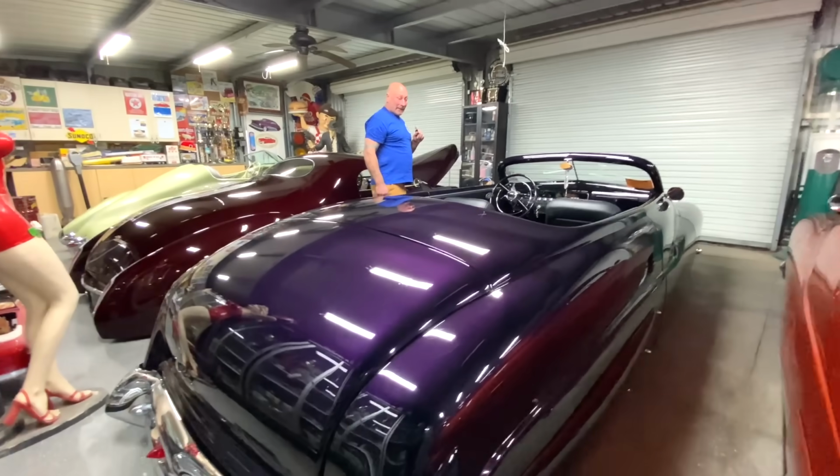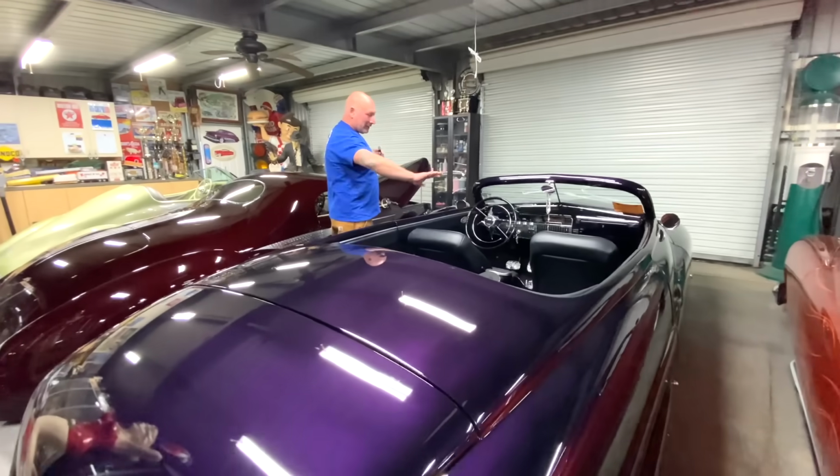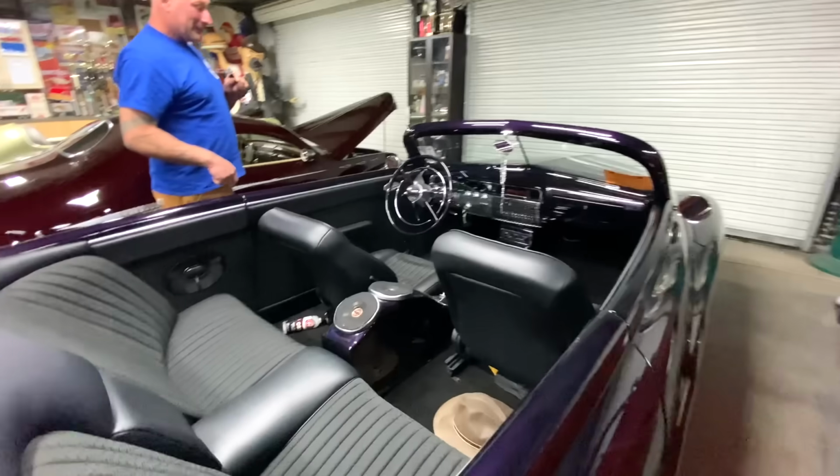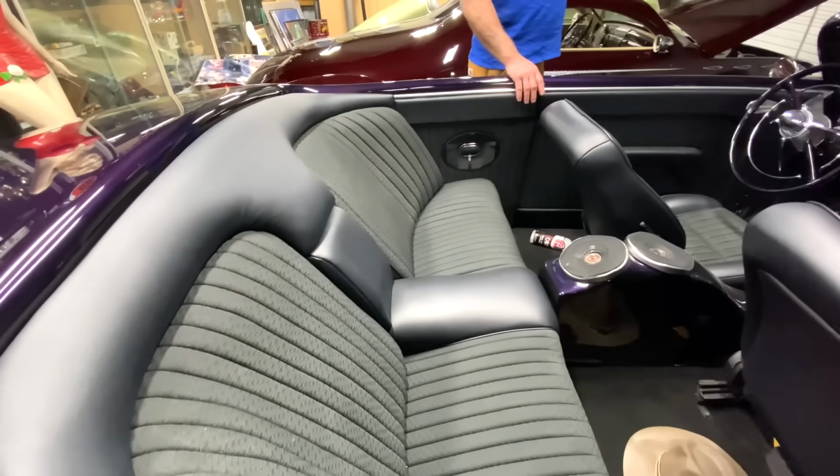But again, Victor's gig is fit and finish. So the interior is all plush. Look at the dashboard. Everything is cool about it. Super neat. It's so beautiful.